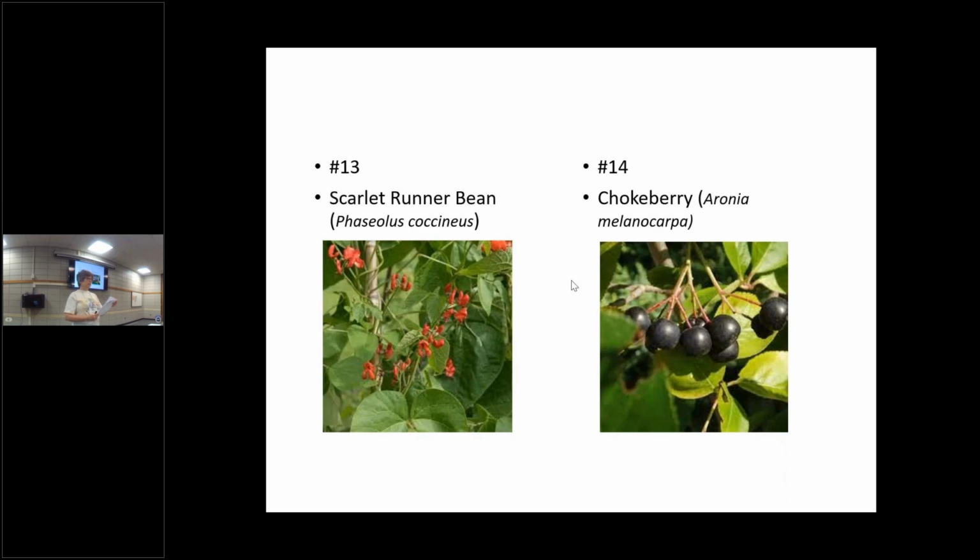Scarlet runner bean, and these are actually edible. The beans are. They like full sun. They like moist, well-drained soil. They bloom in the late summer. And again, you need a support for these because their vines can get about 9 feet long.